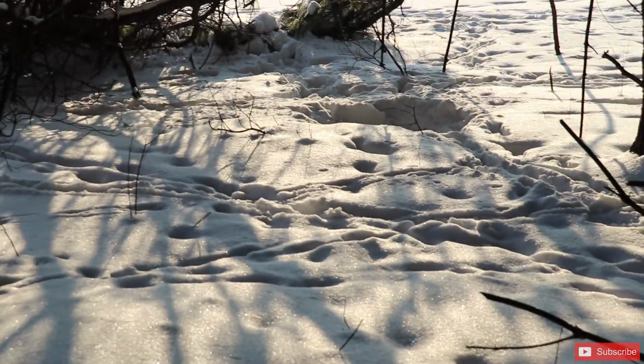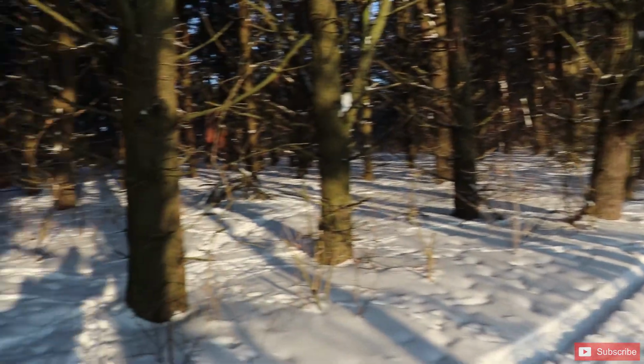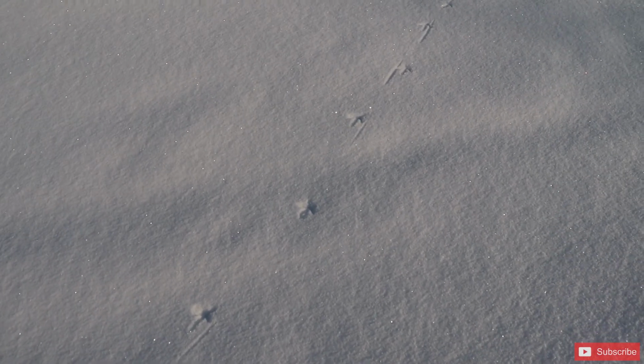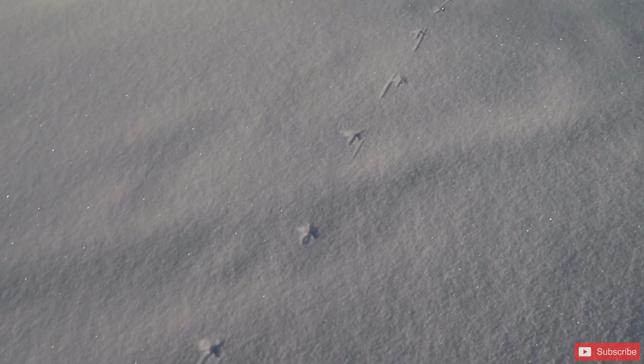The bed right there. Couple of beds underneath it. Tipped over pine. Lots of tracks here, all around me. Got some turkey tracks here. Pretty neat. Dragging a spur.